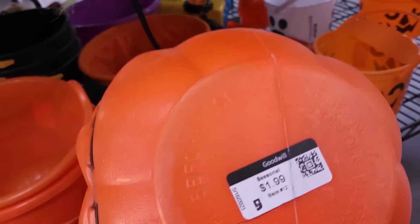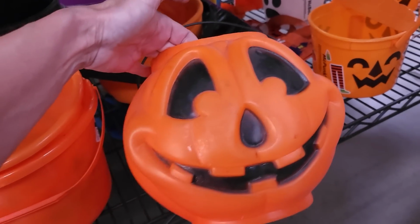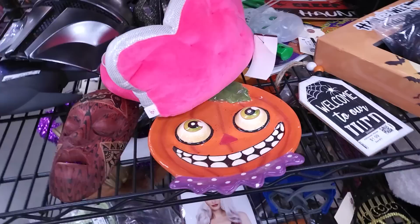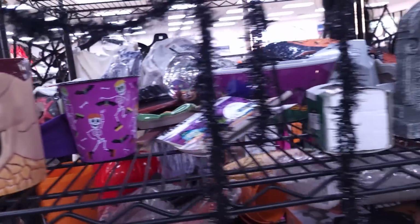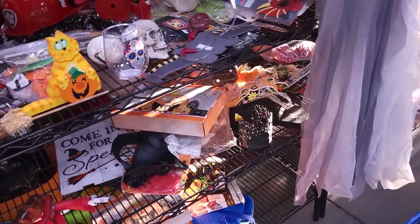And I saw this guy has a really nice look. He doesn't have the wide handle, but boy, he sure has a vintage look, doesn't he? He's fun. I'm not gonna get him, but he's fun. Oh my goodness, what is going on with this plate? Holy moly. Almost like googly eyes. Kind of crazy. Yeah, I don't see anything too exciting.